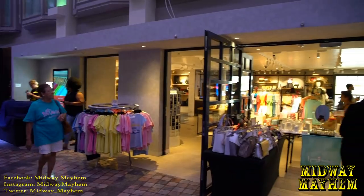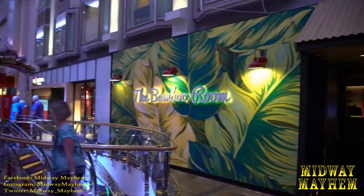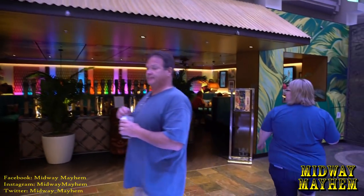The market over here is where you can find some casual t-shirts, things like that. And directly across from it is the Bamboo Room. And it's kind of a bar. Nicer setting, low light.